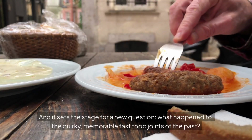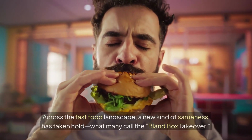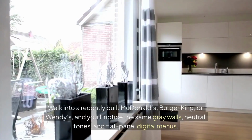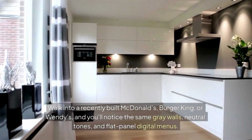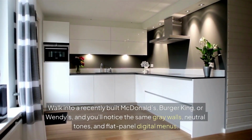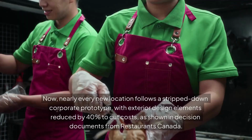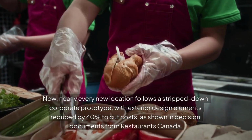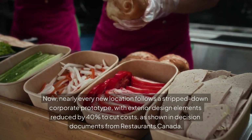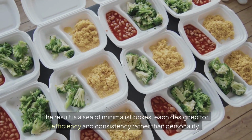Across the fast food landscape, a new kind of sameness has taken hold. What many call the bland box takeover. Walk into a recently built McDonald's, Burger King, or Wendy's, and you'll notice the same gray walls, neutral tones, and flat-panel digital menus. Gone are the days of playful arches, castle turrets, or cozy red roofs. Now, nearly every new location follows a stripped-down corporate prototype, with exterior design elements reduced by 40% to cut costs, as shown in decision documents from Restaurants Canada. The result is a sea of minimalist boxes, each designed for efficiency and consistency rather than personality.